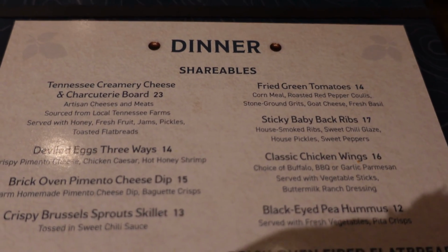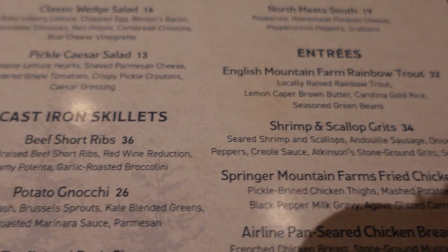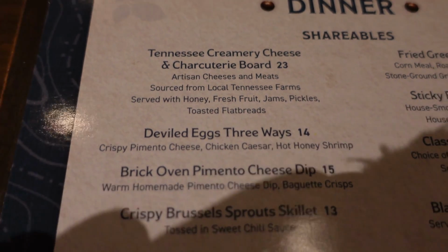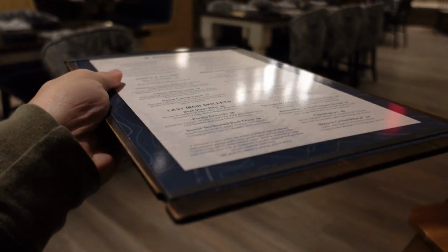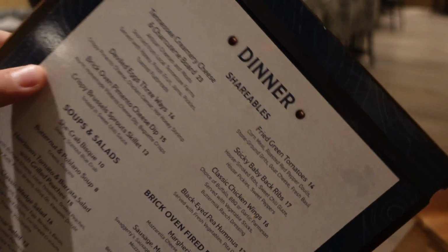The manager did recommend some of the dishes. She said that the rainbow trout is very good and the short rib, but there are really so many things. Like, look at this Tennessee creamery cheese and charcuterie board. The menus are actually made of wood, themed like the resort.